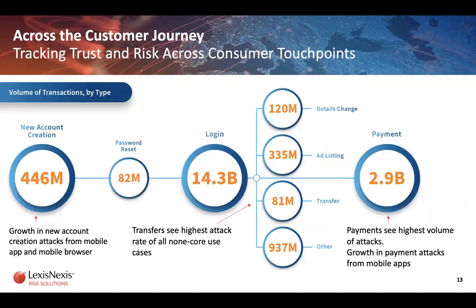So looking at the transactions across the customer journey, there are various different touch points that we may be looking at to validate, identify and highlight various aspects of risk. Most common, obviously, is new account creations, creating new accounts online, new customers coming on board online. There's been a growth and a high volume of new account creations within the data set. But we're seeing new account creations coming both from the mobile apps as well as browser apps.